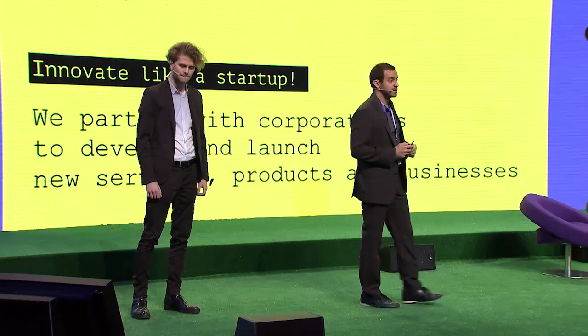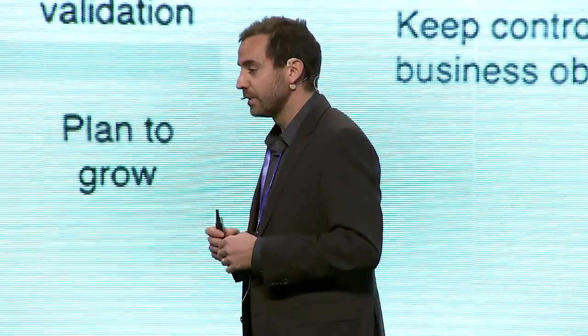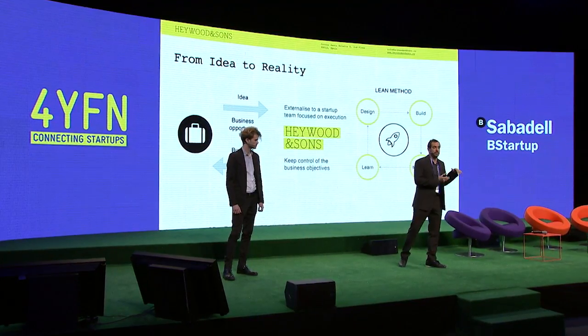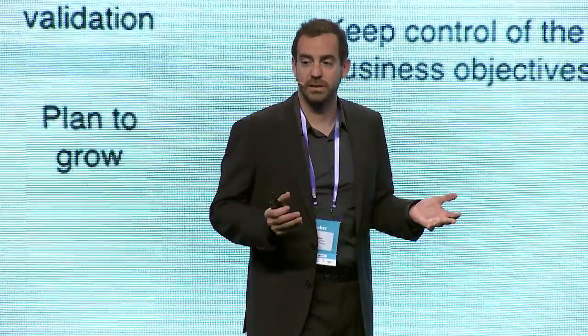We work at Heywood&Sons. At Heywood&Sons, what we do is build custom-made startups for corporations as a vehicle for disruptive innovation. What does that mean? It means that companies come to us with an idea or a business opportunity. They give us that idea and a seed investment, and then we put together a team of entrepreneurs that will build the business, launch the business, in order to find and validate the business model. After that period, we will go back to the company and decide whether that business should be either scaled inside the company or outside and be kept as a separate entity, or that business should be killed.